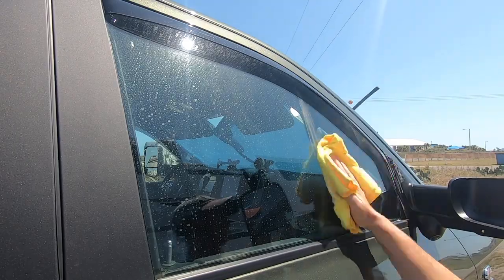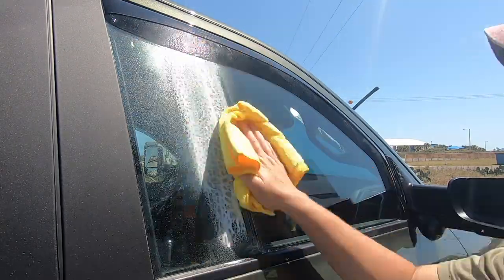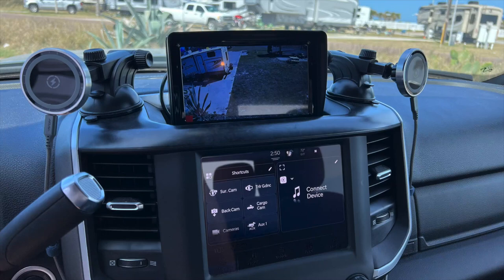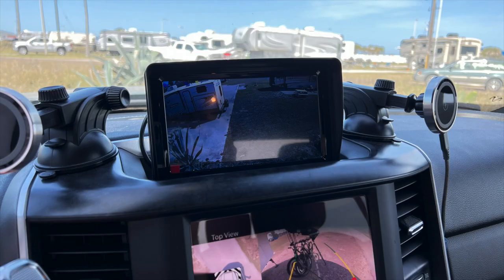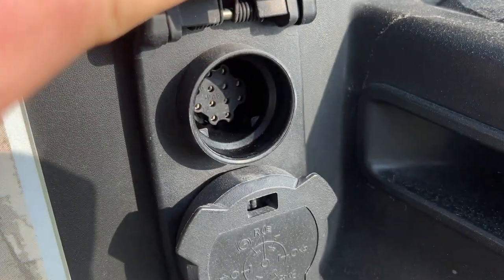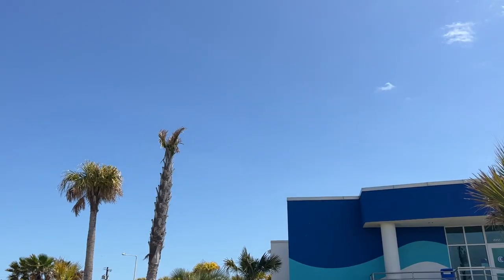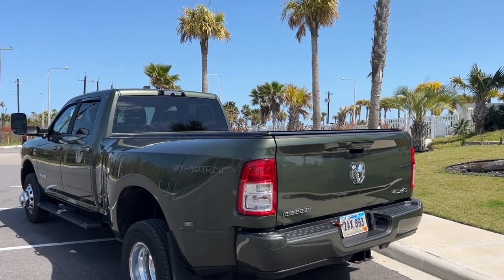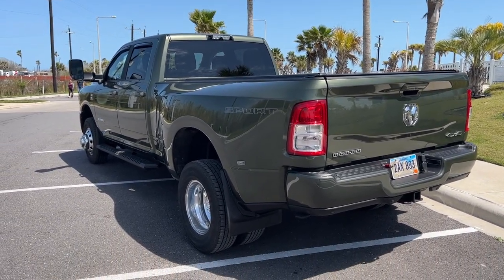One thing you don't see is the rear view camera monitor for the trailer. I am currently working on that. No, I did not go with a camera system for the RAM, which we do have the hookups for, but the quality is not there, so I just decided to go with something aftermarket that is Wi-Fi controlled.